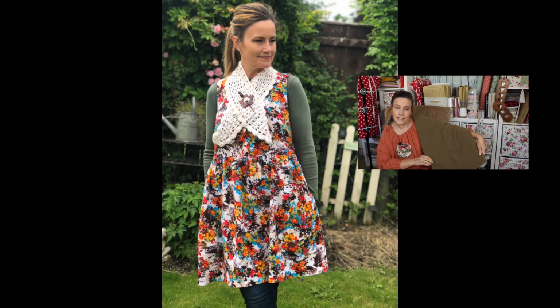So my plans for this linen viscose is to make another Hinterland pinafore. I popped the details up there of the floral one I made. I absolutely love it. You just throw it on over a long sleeve tee or a t-shirt. I just love the look, the instant look. And I definitely need some more of those Hinterlands in my wardrobe.